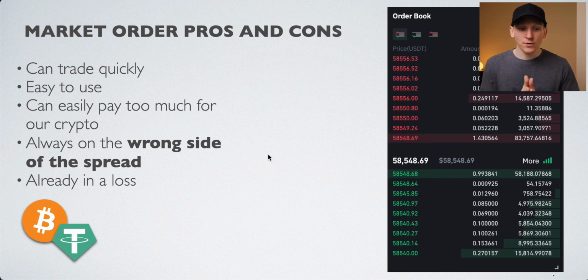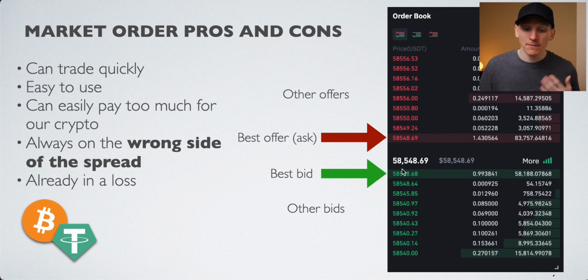But the downside is that you can easily pay too much for your crypto. Maybe you want to buy Bitcoin, but maybe you're going to wait a little bit for a seller to come in because you actually might want to buy it a little bit cheaper. Well, you can't do that with a market order, and you're always on the wrong side of the spread. We know what the spread is now. If you're buying with a market order, you're always going to be paying up for other people's offers. And this is obviously higher than these bidders right here. This is the best bid. He's paying a little bit less if sellers come in. But as a buyer, you're paying here, you're paying a little bit more for your Bitcoin.